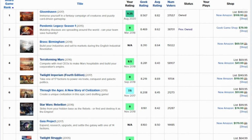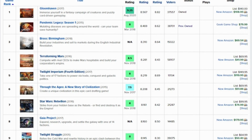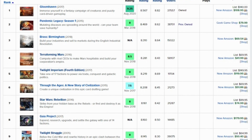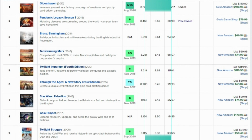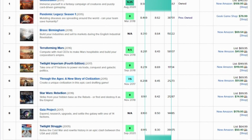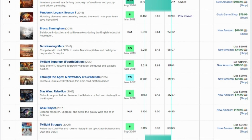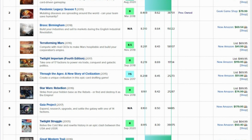If we go to the top BoardGameGeek ranked games today, we can see two distinguishing features of those top ranked games. Firstly, they have very high average ratings, and most of the games in the top 100 have ratings from the users above 8.0. The top games have ratings above 8.2, 8.3. Gloomhaven is currently sitting on 8.8.